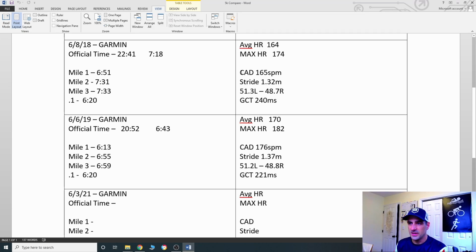With that Garmin HRM Tri heart rate strap, which I talk about in my top 5 running essentials video, you get some extra information. You get your cadence, which you can see I had a much higher cadence here. Your stride, so it was a longer stride, a higher cadence. Your left-right balance and your ground contact time. And we can see here, I usually go out hot the first mile and then kind of stagger off. I was able to hold below 7 here and was able to run a 6:43 pace.